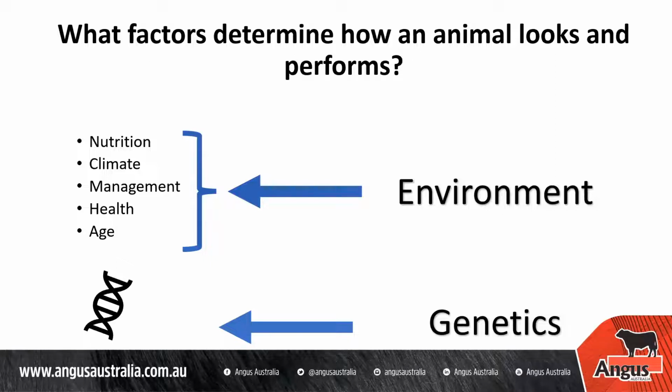But what pretty much stays the same is that we've got strong environmental influences around things like nutrition, the climate, the management strategies, the health and the age of the animal. And they really will drive how an animal looks on any one particular day. They're going to be very considerable in all of the influencing factors. And we describe these as being non-genetic influences on how that animal performs.